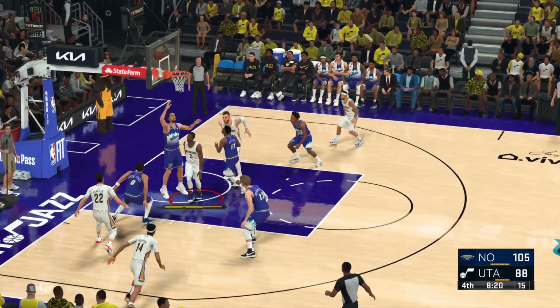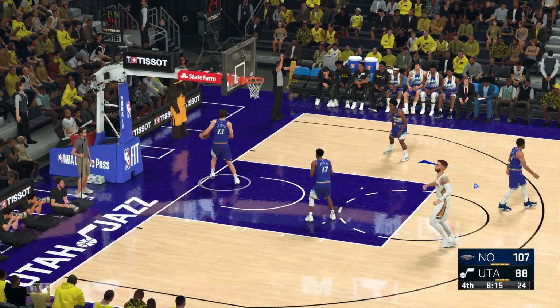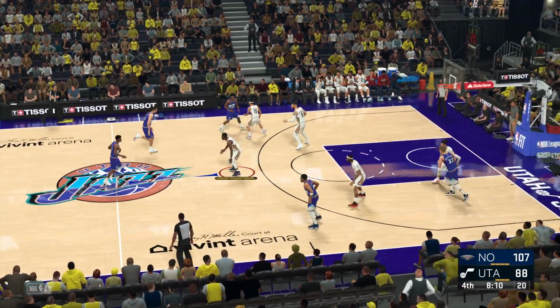Here's Richardson. Here's Hernan Gomez. And he dunks it down. Oh, just an artful little reverse slam. Power and style. That was sweet.